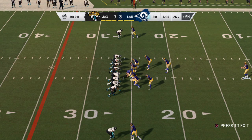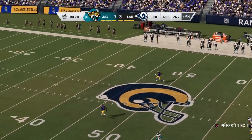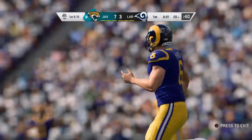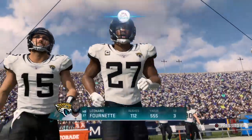So on fourth down, here's Johnny Hecker to punt it away. Back deep for the Jags, D.D. Westbrook. And this will hit just beyond the goal line as it's into the end zone for a touchback. Leonard Fournette making his way back out there.